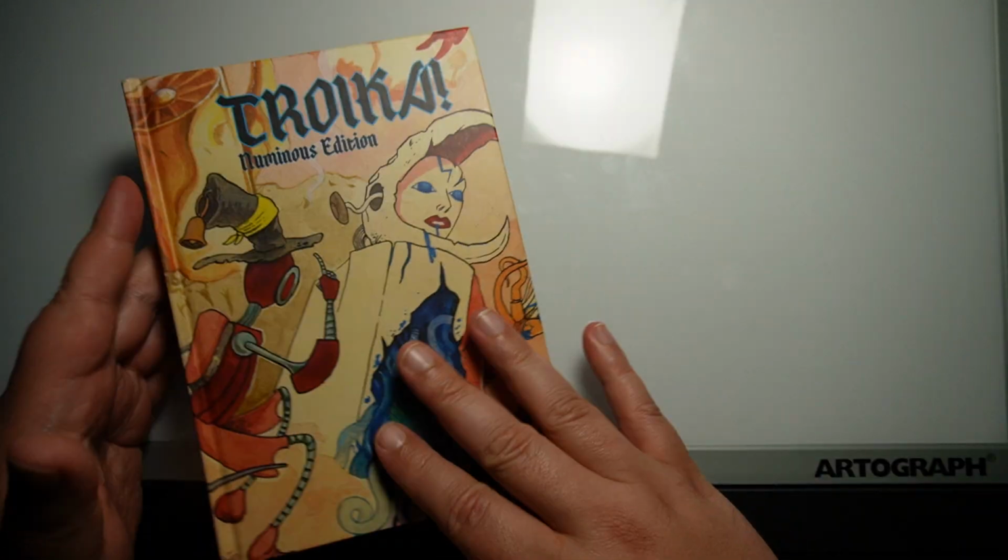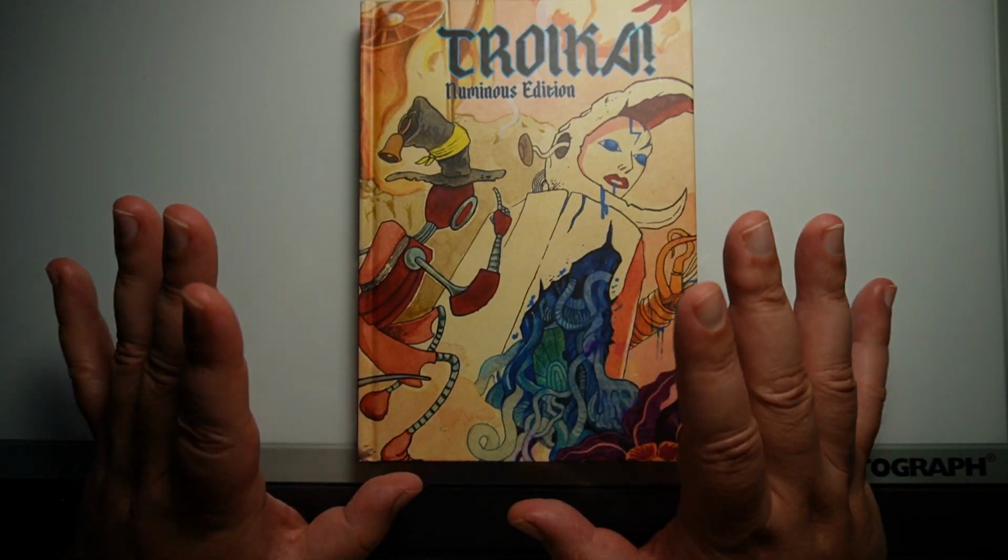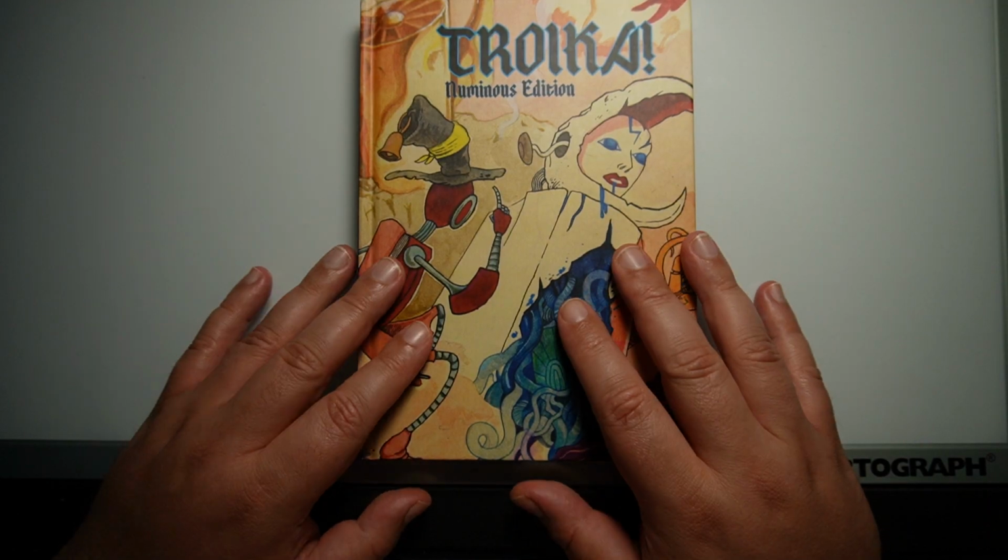And that is the Melsonian Arts Council's Troika Numinous Edition. One of my favorite games. Definitely recommend people play it.